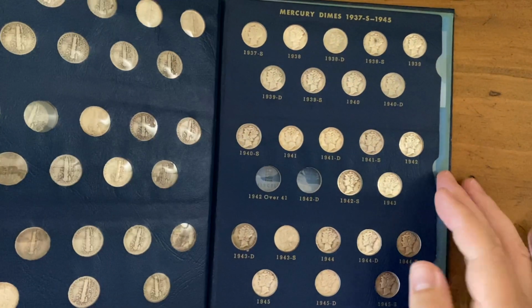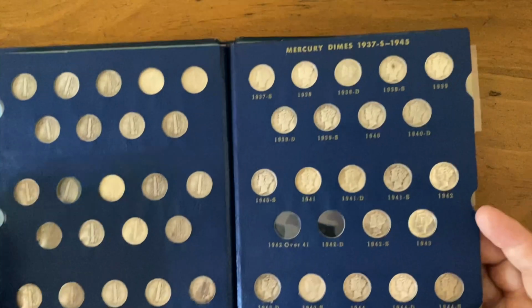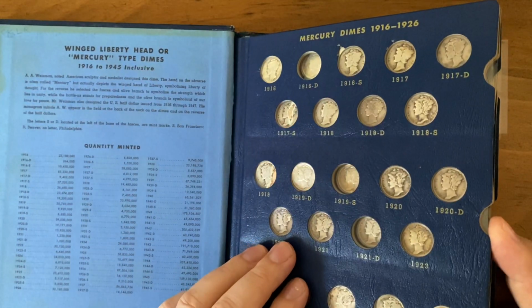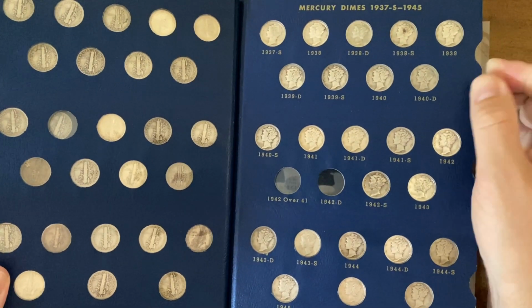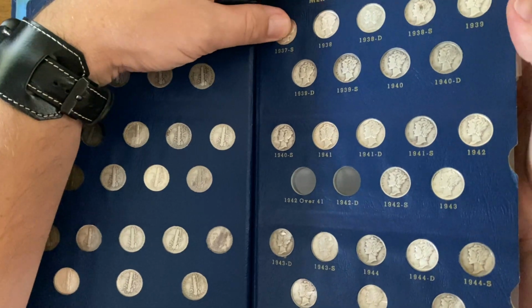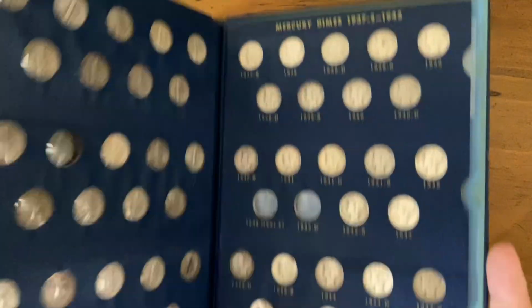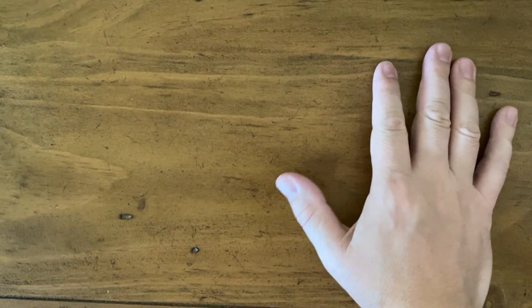1.8 million. And 1942D with 60 million minted. I think I can grab one of those. It's odd that I just haven't come across one yet. So, only a few coins left to finish my Mercury dime book. That is great. Love it, and thank you, Chief Coin and Supplies. They have definitely helped me get there.